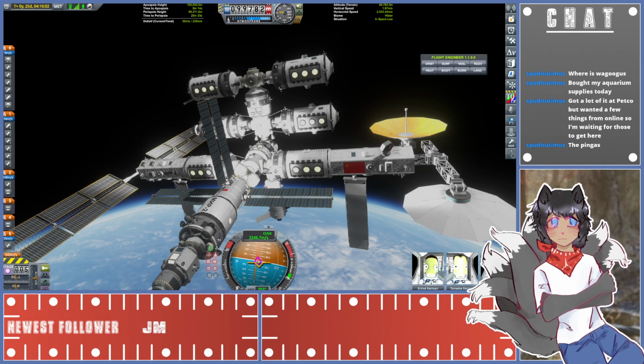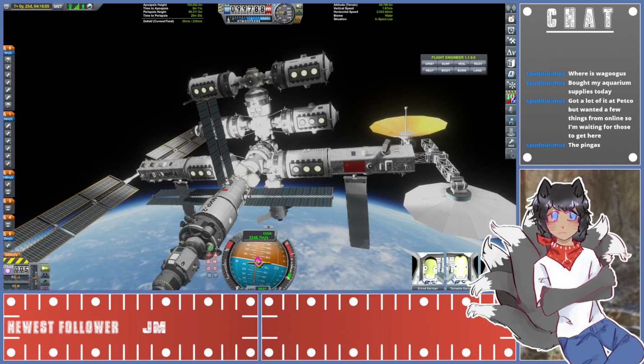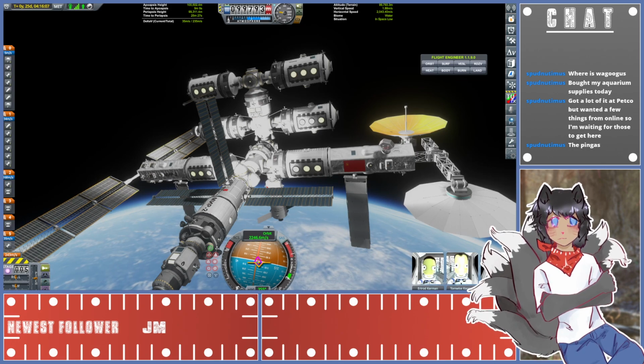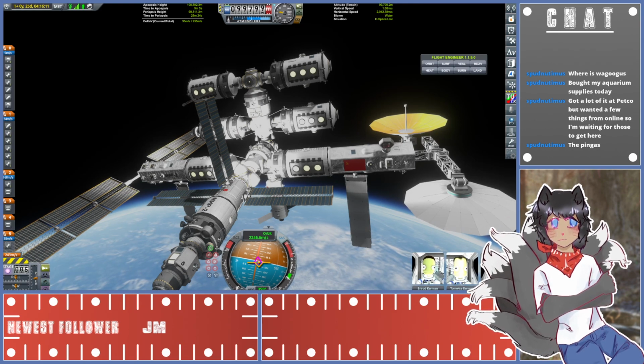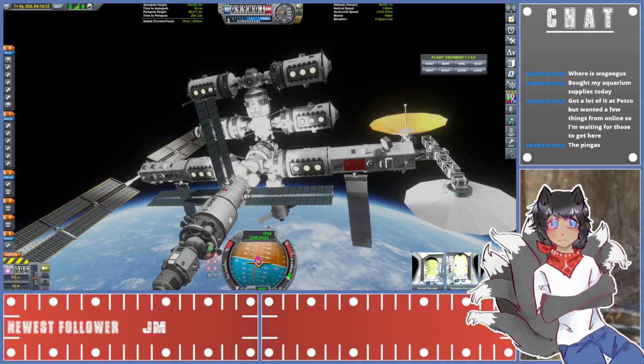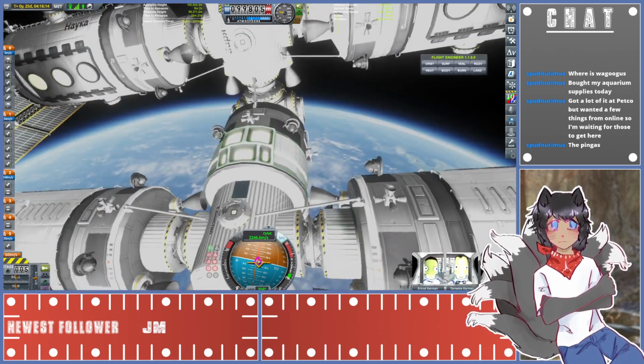Kind of wacky. In the Astra server, which is as bad as it sounds, not that bad, but in that server there's a 2024 prediction thing that I've not yet done. I actually need to think about my predictions for 2024 in terms of space flight and maybe some other train stuff too.